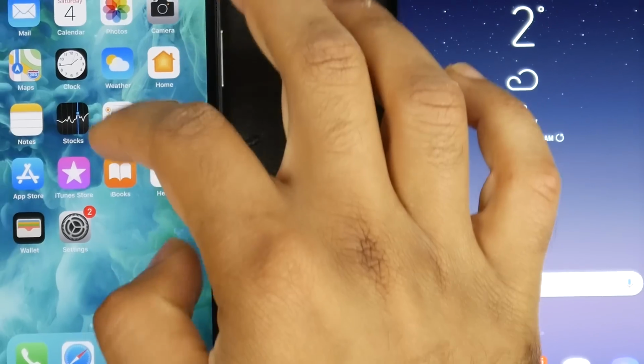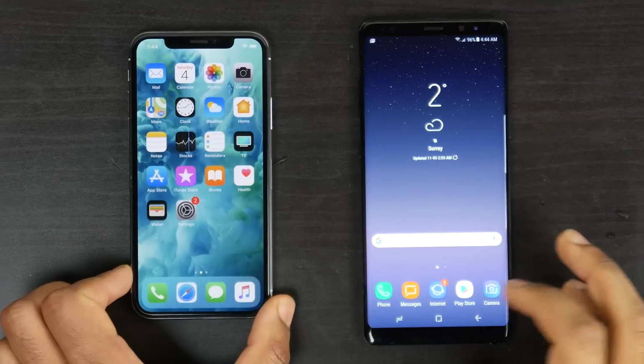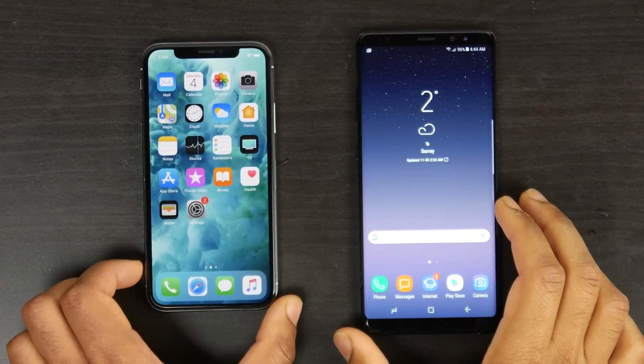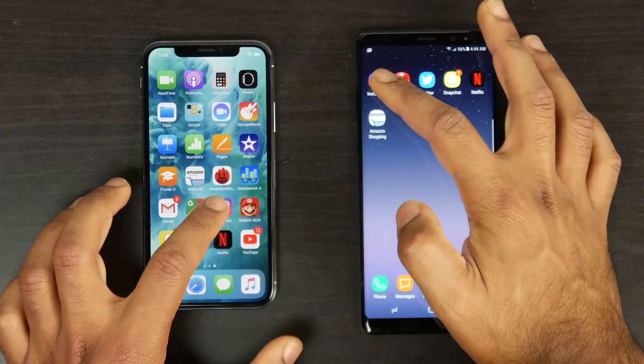Now, moving on, taking a look at the more general performance of both of these two devices, we're going to run through and launch a whole bunch of different apps that you're going to use on a day-to-day basis and see which one simply loads up faster. So let's get right into it.